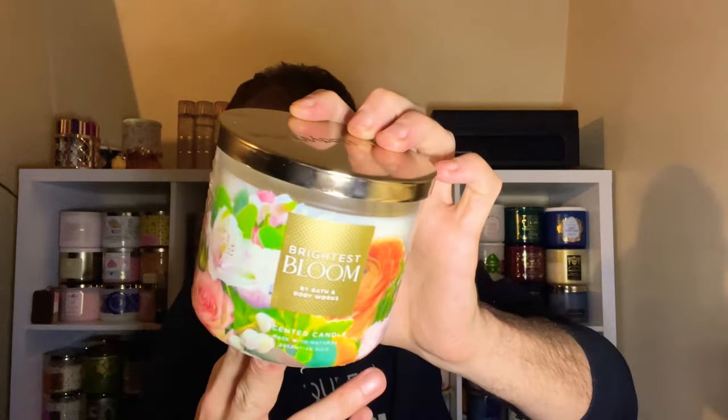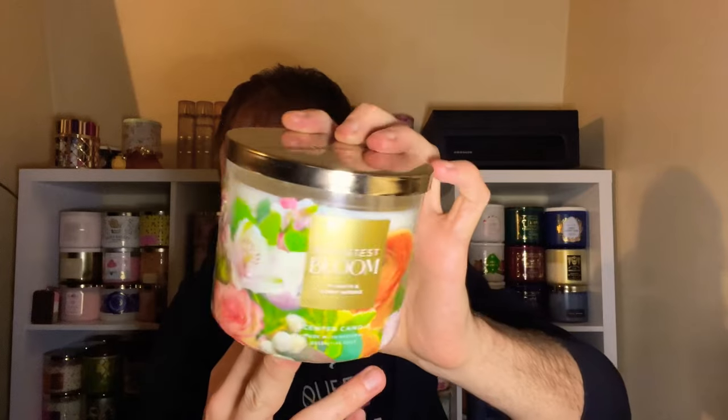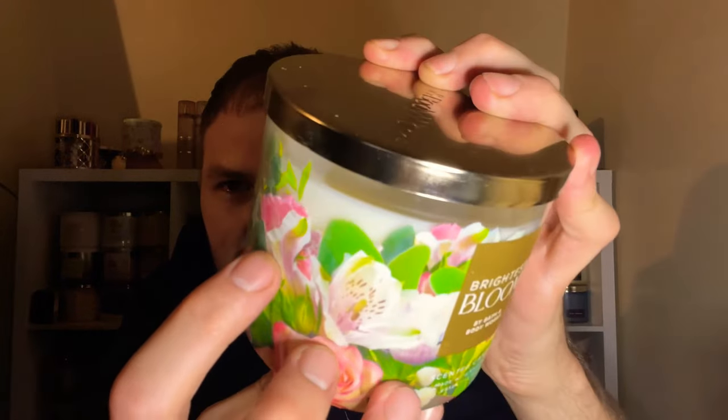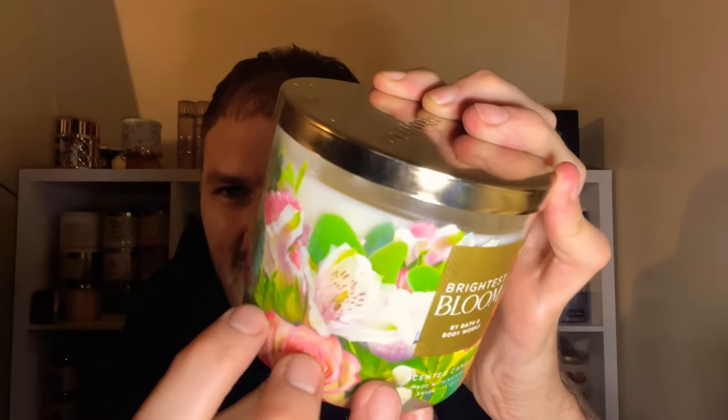All right, next up, we did grab only one of these, but we ended up with two of them. So we have the Brightest Bloom here in the Three Wick Candle. Let's see if you can see it on camera here. You can't really see it. It almost looks like the label is like someone put a flame to it, that kind of bubbled up texture. It's not supposed to look like that.